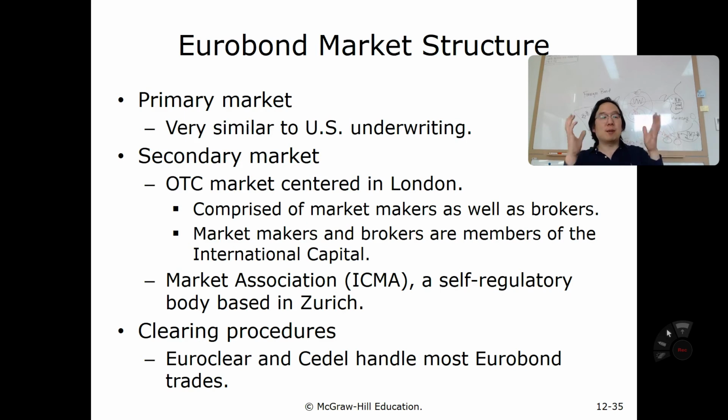Even with the same Samsung Electronics, they can have all varieties of bonds. So it is not easily tradable minute by minute, second by second. Whereas Samsung Electronics stock is just common stock, one kind, right? You just have a right to get the dividend later on. You just have a claim to the cash flow. It's very simple. The only other kind of stock is preferred stock, right? Whereas bonds are much more complicated. So usually it is traded over the counter, right?